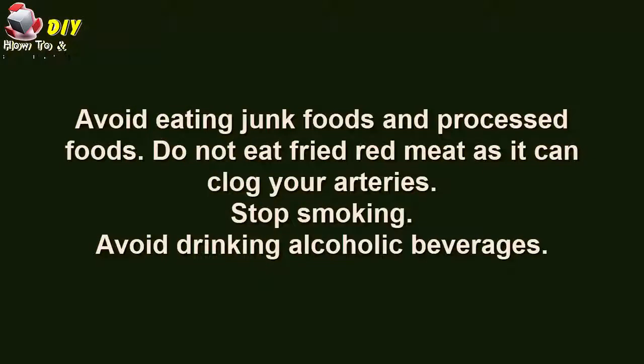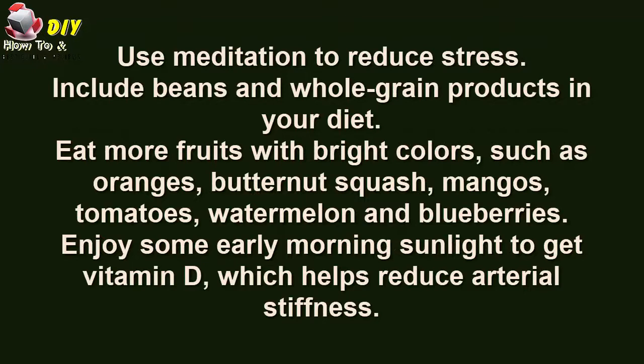Additional tips: avoid eating junk foods and processed foods. Do not eat fried red meat, it can clog your arteries. Stop smoking. Avoid drinking alcoholic beverages. Use meditation to reduce stress. Include beans and whole grain products in your diet. Eat more fruits with bright colors, such as oranges and butternut squash.